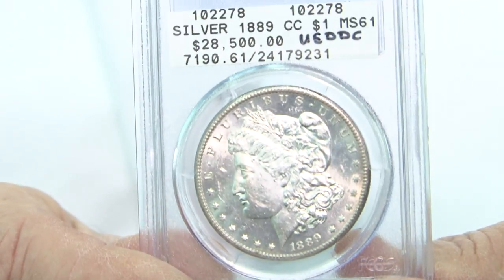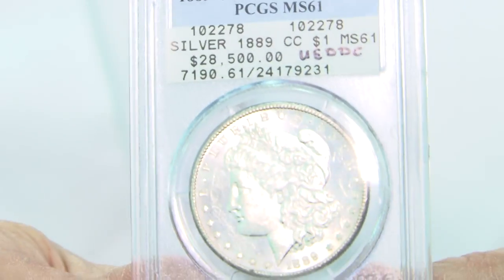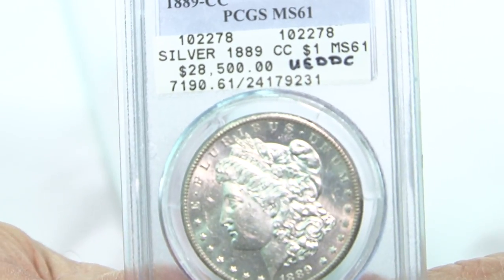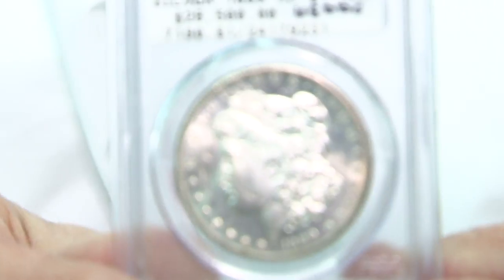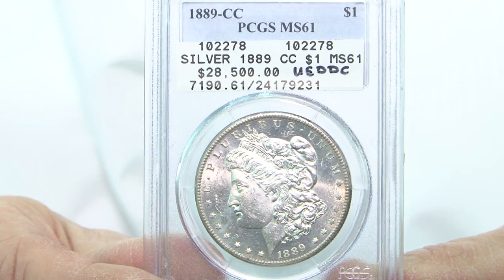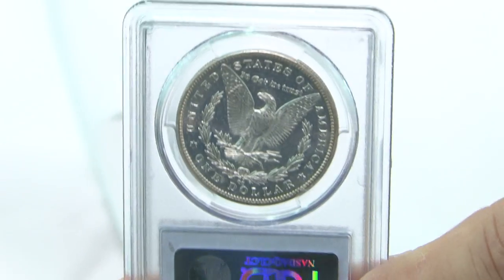I always try to have some cool coins, and one of the most exciting that I have at this particular show is an 1889 Carson City Morgan Dollar. This coin has been certified by PCGS as mint state MS61. The thing that's unique about this coin is there were only 350,000 of them minted, but the majority of those were melted. So this is a very rare coin, but it's extremely rare in uncirculated condition. And we're proud to be able to have this coin for sale, particularly at this show.